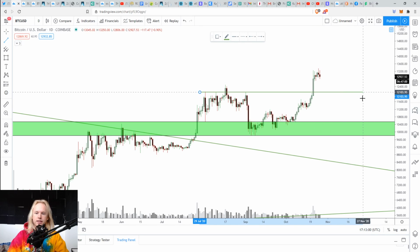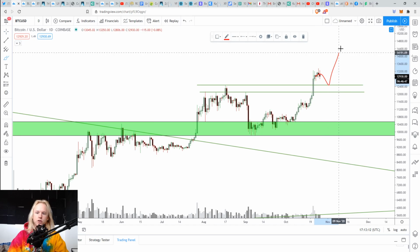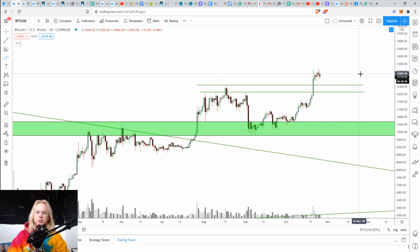We've had this resistance here, we also had this resistance here, and we've broken from both of those, and we haven't really retested either of them. And so that's what I think this move is, to be honest. I don't really think there's a big reason to get too shaken out. I just view this as a retest before ultimately we go up much higher.